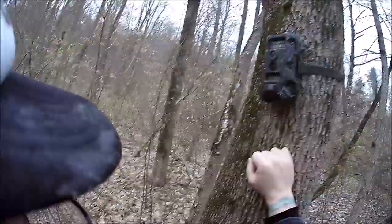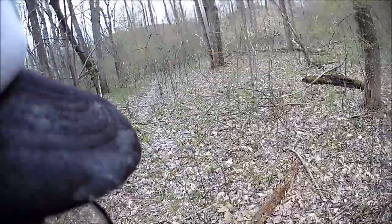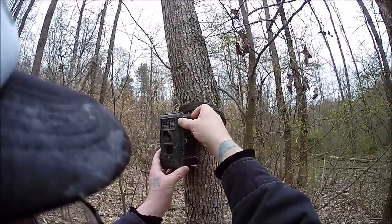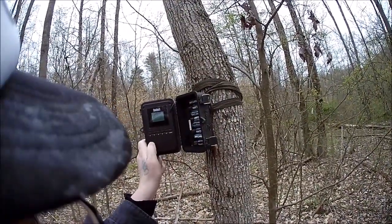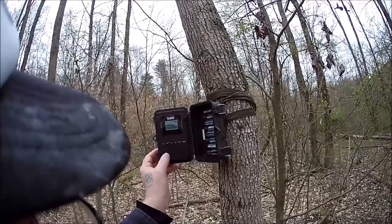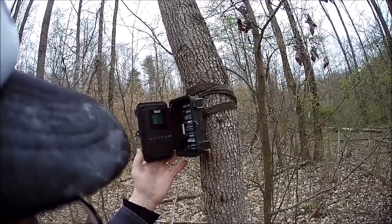All right, so that's another camera check. See this right down here? Looks like a foot, almost like a bear print, like down here. All right, here's another cam. Let's check this one out. See how this is running. Whoops, I turned it off actually. It should be running full power, yeah, running good. Alright, that one's running good.